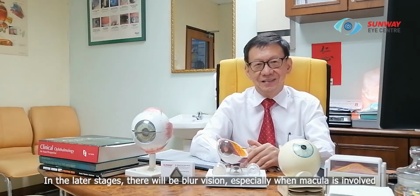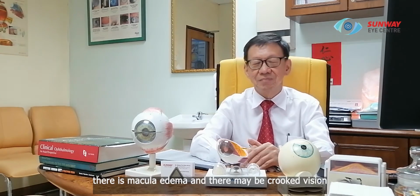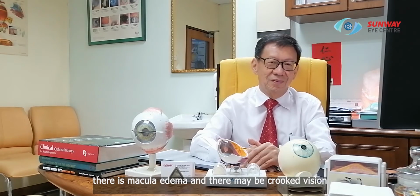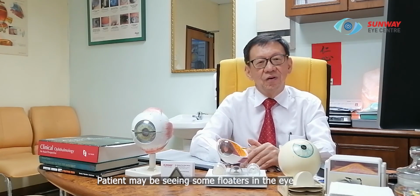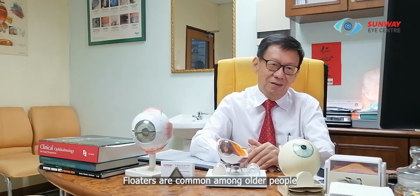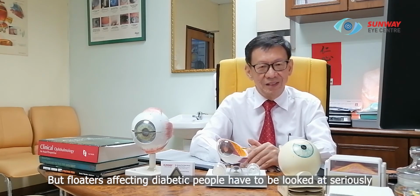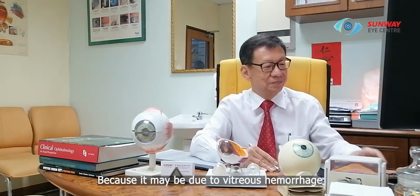In the later stages, there will be blurred vision, especially when the macula is involved. There is macular edema, and there may be crooked vision. Patients may be seeing some floaters in the eye. Floaters are common among older people, but floaters affecting diabetic people have to be looked at seriously because it may be due to vitreous hemorrhage.